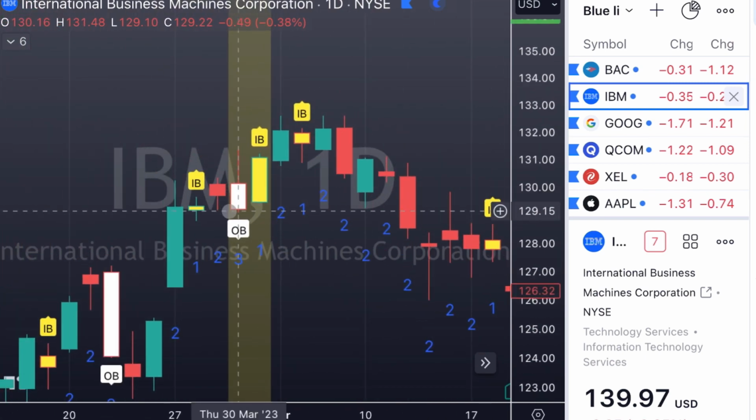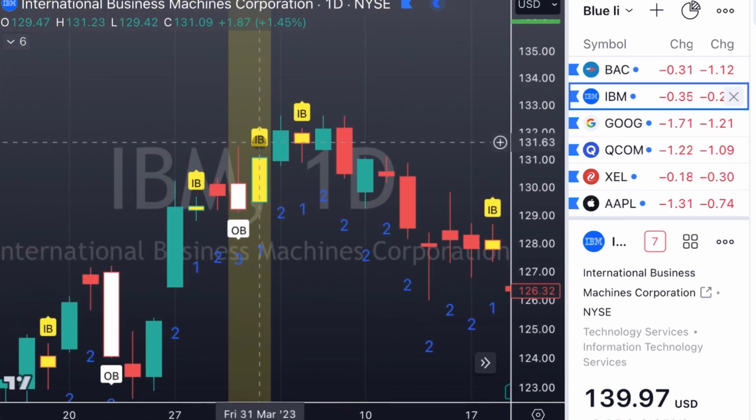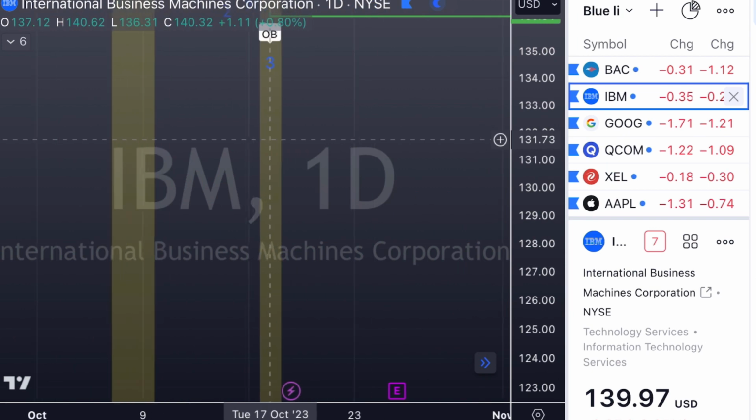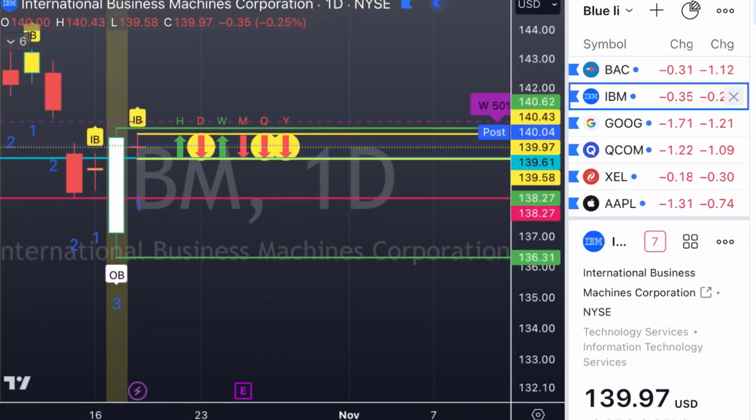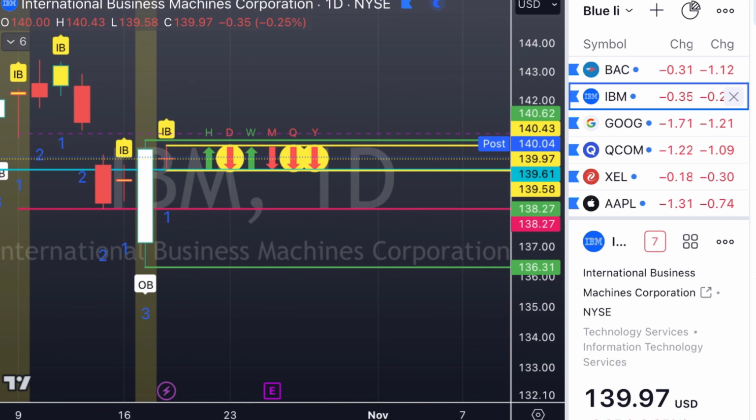This one here, 3-1 setup, we triggered off of this inside bar, and we hit multiple targets on the way up on this candle. So that is what we're looking for, and that's the probability. And the probability tells us that more often than not, we're going to have a successful trade off of these 3-1 setups.